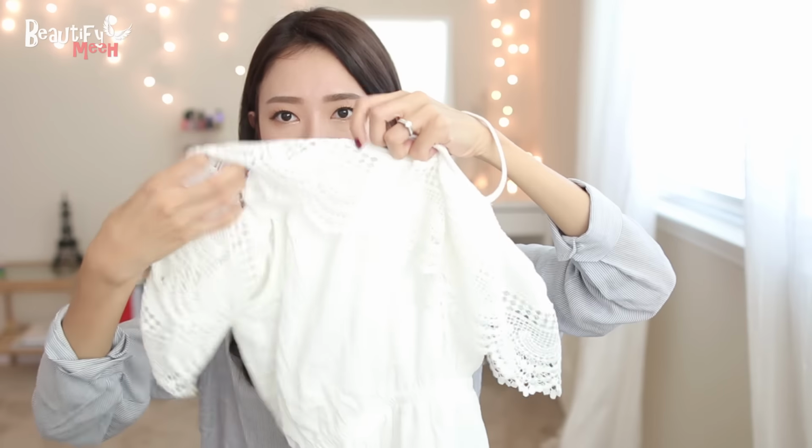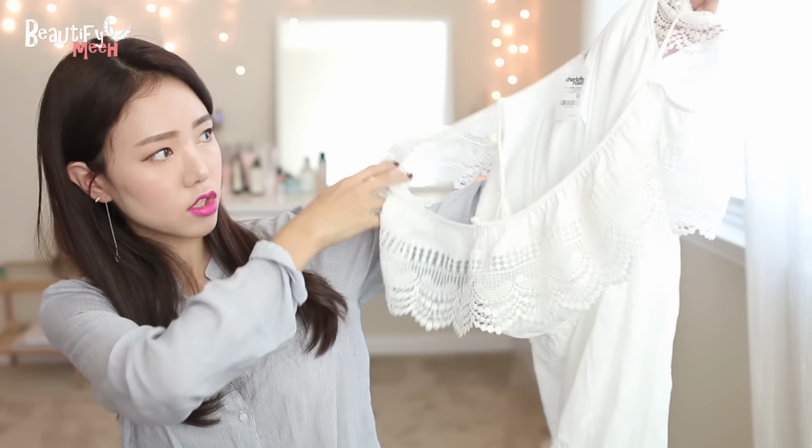It's open like this. That's that lace. It does have this inside, so it's kind of itchy, but I think that's what makes the dress cute because it's kind of puffy at the bottom. It's an off-shoulder dress. It's short and has a lace trim here. And this was $29.99 in extra small.